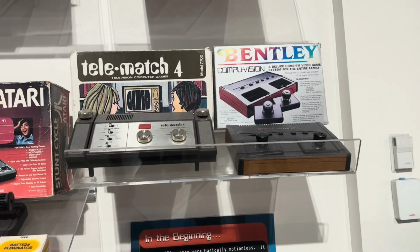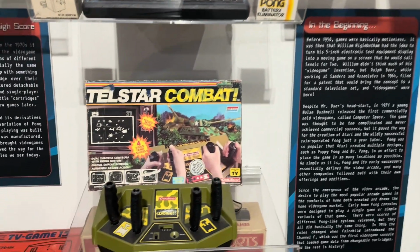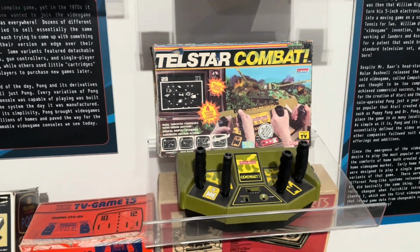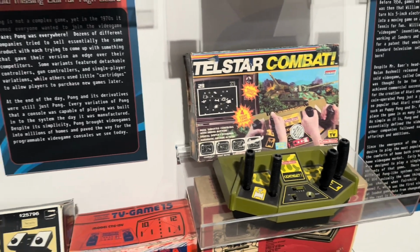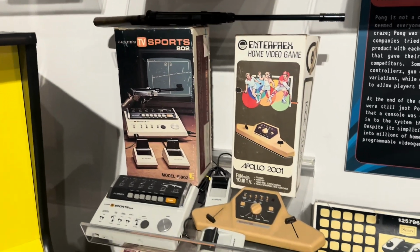I do have the Bentley CompuVision. That's one of the more common Pong clones. Telstar Combat is another one I found at a garage sale back in the day, but I actually sold mine on eBay. Kind of regretting that one. Really cool. It's basically like Combat for the 2600. Very nice. It's always cool to see.